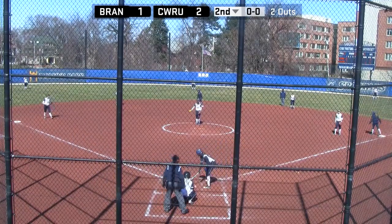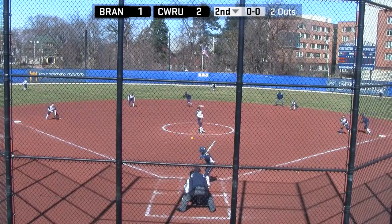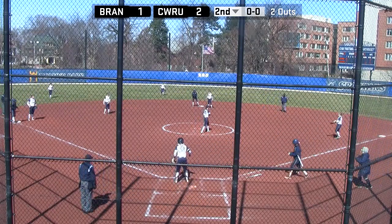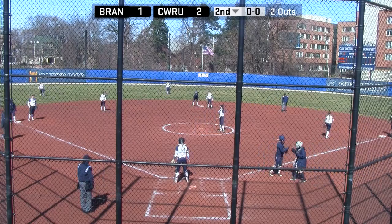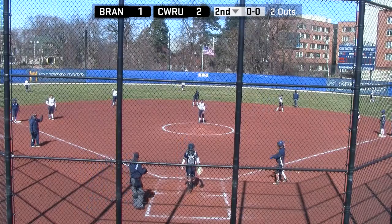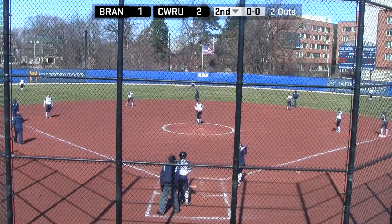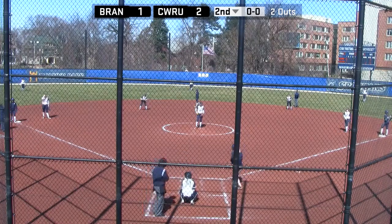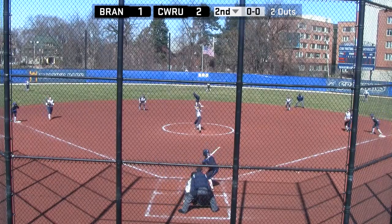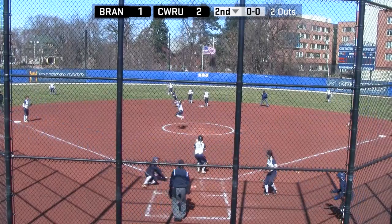Waldner 0 for 1 in the game. Had a long at bat against McDonald her first time up. Line drive towards third. Backhanded by Fujita. The throw to first is not in time. And they will call Waldner safe at first on that one. So a base hit there for Waldner. Now they're loaded up. Is that one sent up the middle and through for a base hit? Cleveland will score 2 with the base hit there.